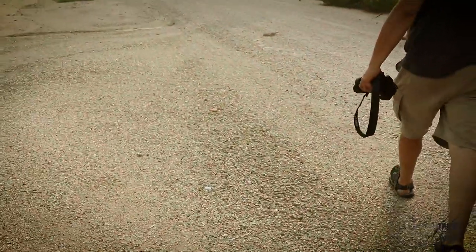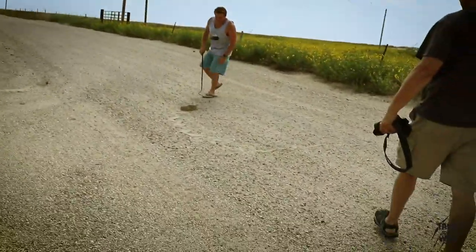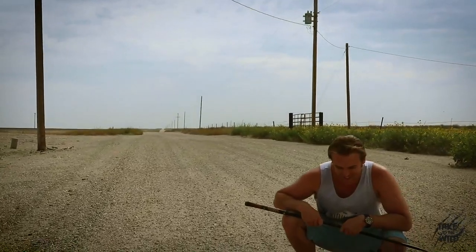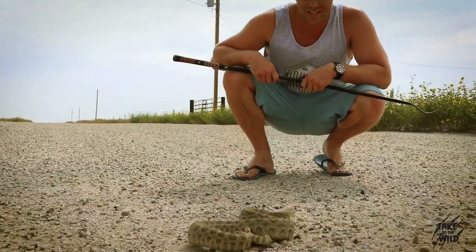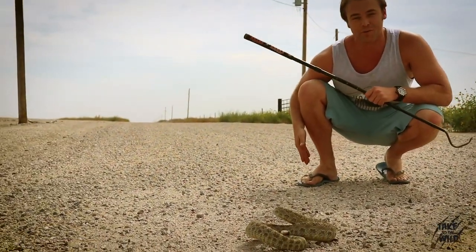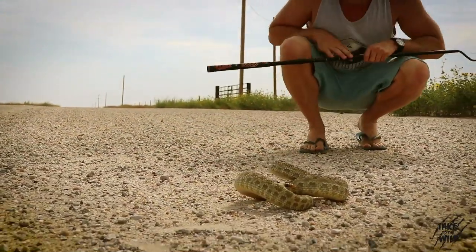Dude, that's huge. Hold on. Oh my God. Hold on, dude. All right, here we go. What do we got here, Bryce? All right, we got a prairie rattlesnake here. It's very venomous, so I gotta be very careful. As you can see, I don't have proper footwear today. Or you have the proper footwear.